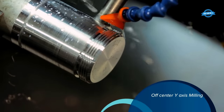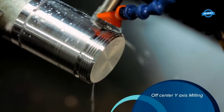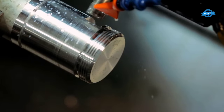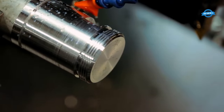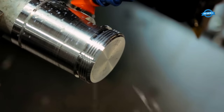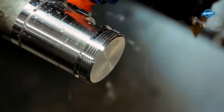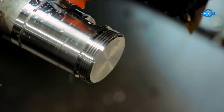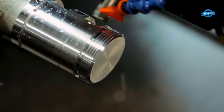Off-center Y-axis milling. The SL25ASY lathe features a Y-axis that can be offset from the centerline of the stock. This enables the machine to perform off-center milling operations. In this case, the Y-axis is used to create complex features on the workpiece, such as pockets or grooves, away from the centerline.